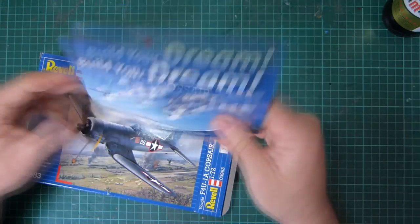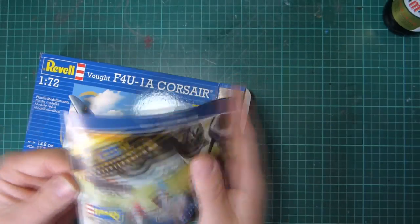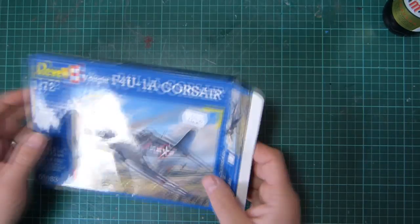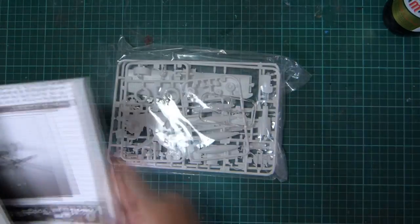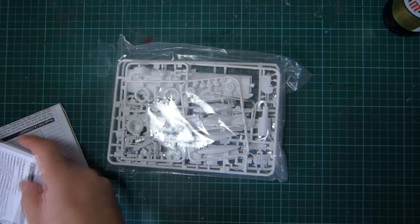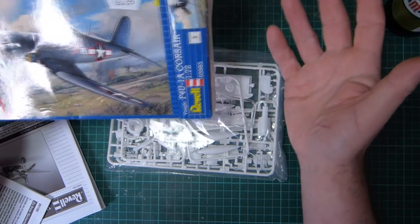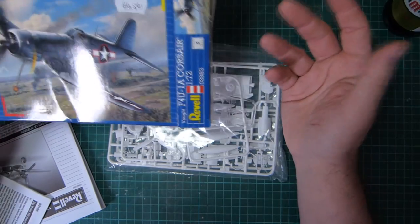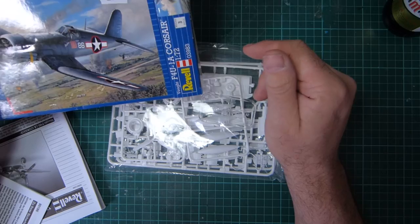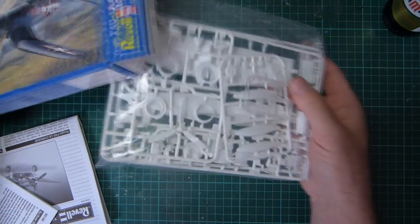Incidentally, it did have one of these in it, which is not particularly thick, but there's a bit of weight to it, so this would have added to it. Just build your dream, Revell. So as you can see, it's white plastic, which, okay, it could have been worse. It could have been dark blue, I suppose. Although in saying that, dark plastic makes it a lot easier to see things like seam lines and any surface defects. It can be quite tricky with white.